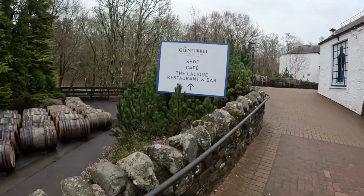One of the things I forgot to mention about here is their restaurant. Just casually happens to be a 2-star Michelin restaurant. I've seen loads of photos and it looks incredible. So let's go and see if we can get a look around.